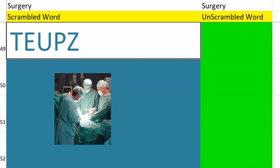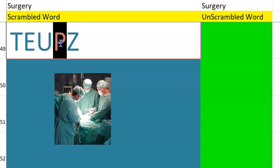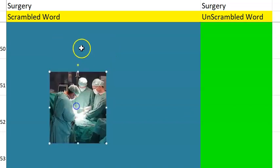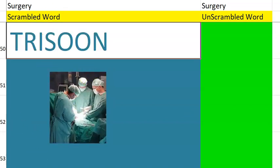What is this? Yes, you have heard so many times this word. Peutz. Peutz. Where do you see this? Peutz-Jeghers syndrome, etc. So this is basically growth of hamartomatous polyps in the gastrointestinal tract. These are non-cancerous, okay? Peutz-Jeghers syndrome. Let's go to the last four, guys. Just hang on. Oh, we are done. This is the 50th one. So yeah, focus here. 50th one.